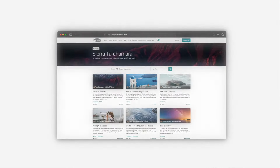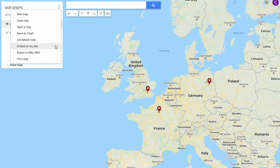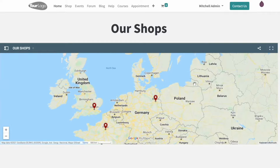Sometimes you might want to customize your website with external elements. Many external services propose to integrate their content on your website. Basically, you will receive some lines of code that you will have to insert in the HTML code of your website. For example, with Google My Maps, you could share your custom maps on your website.